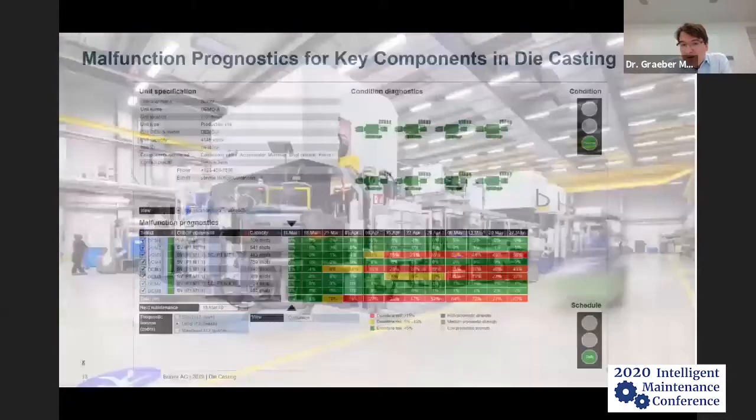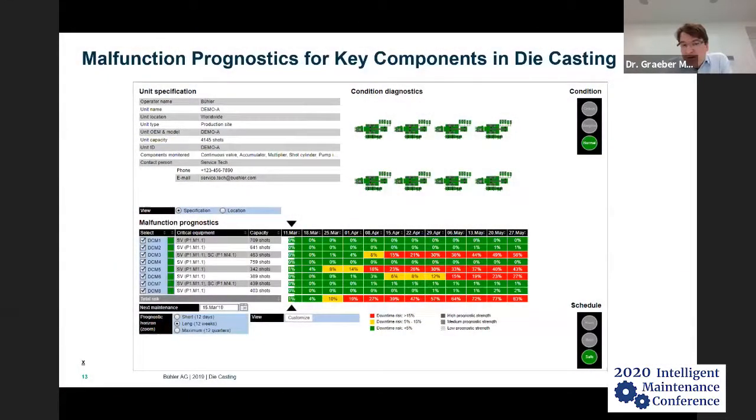And what the business has done here is develop a service which is a Malfunction Prognostics for the key components. These are about 4 components that they monitor. And what you see here is actually the view that a user of this service would see.